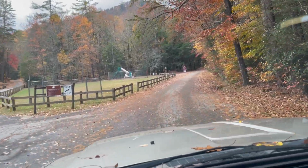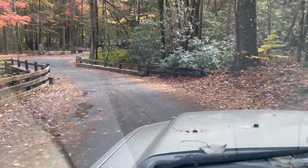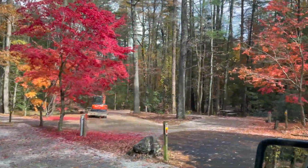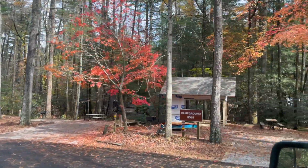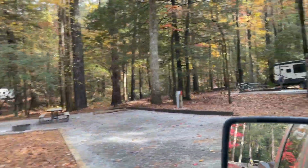Welcome to Vogel State Park. This is probably one of the most popular state parks in Georgia, one of the most visited. It's one of the most beautiful state parks you'll ever go to, especially this time of year in the fall. And there's a lot of things to do nearby. There's hiking. The Appalachian Trail's not too far away. And there's just plenty of shopping. You just won't find a better campground.